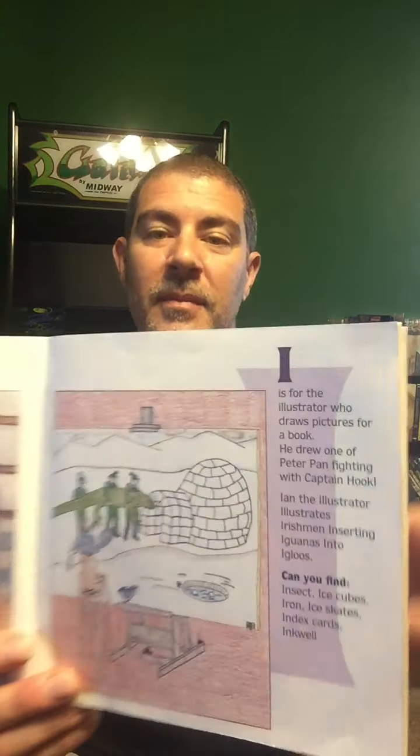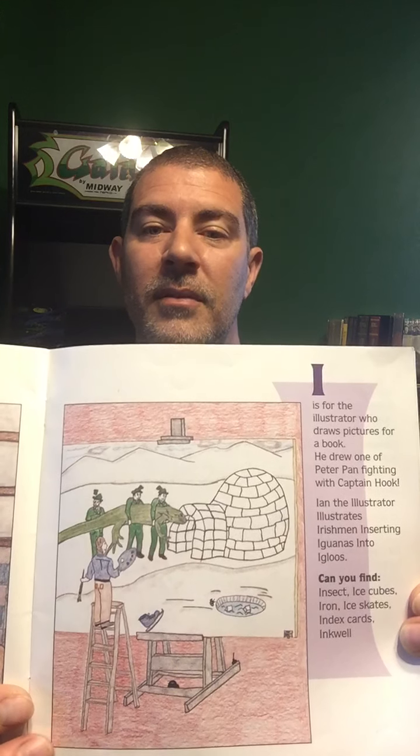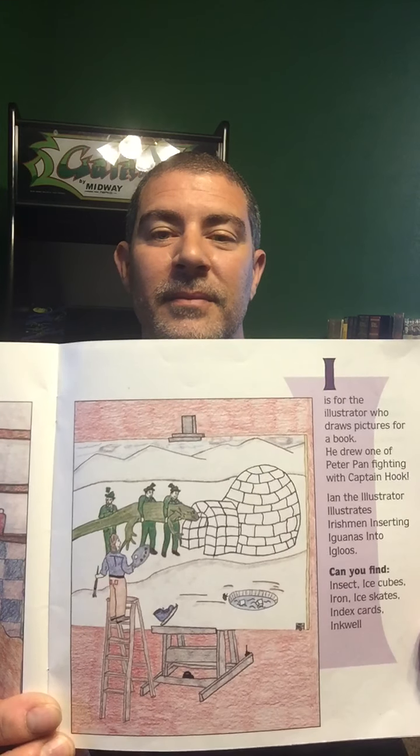I. I is for the illustrator who draws pictures for a book. He drew one of Peter Pan fighting with Captain Hook. Illustrator. I know a friend who illustrates books. It says Ian the illustrator illustrates Irishmen inserting iguanas into igloos. Can you also find insect, ice cubes, iron, ice skates, index cards, and inkwell? We've hidden things on each page.